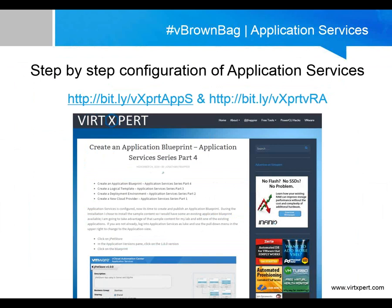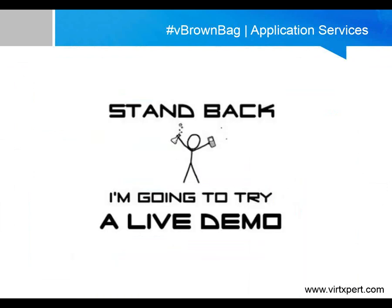So if you are trying to get Application Services installed, start with the bit.ly/vxprt VRA series. That will walk you through getting vRealize Automation Center all set up. Once that's built, you can deploy Application Services and all the components will be in place to configure Application Services properly. With that, it's demo time.